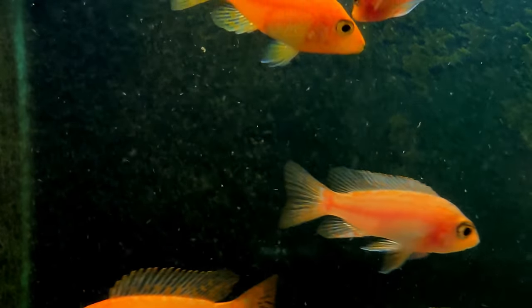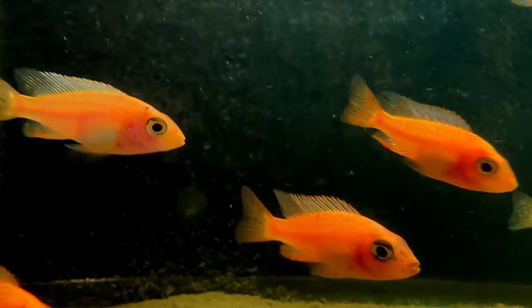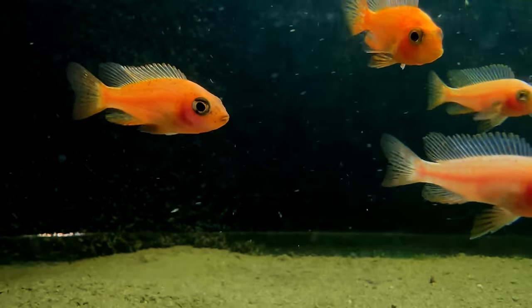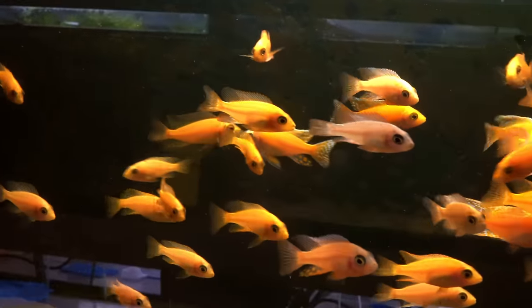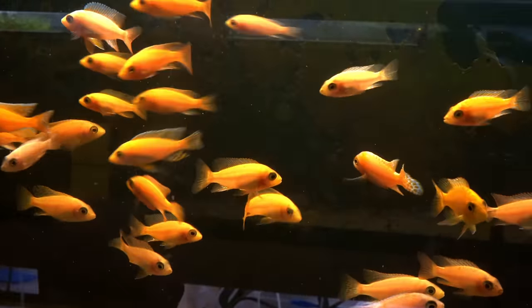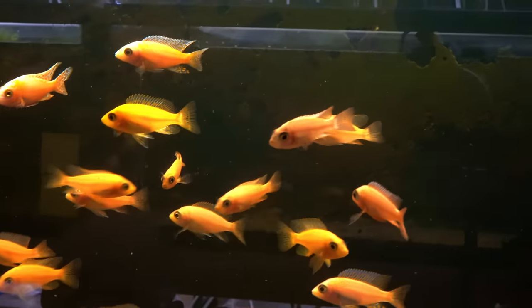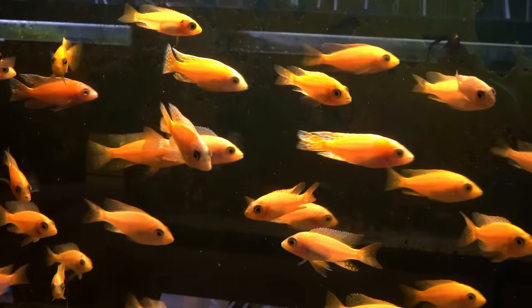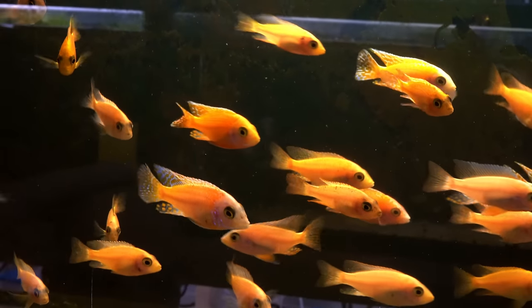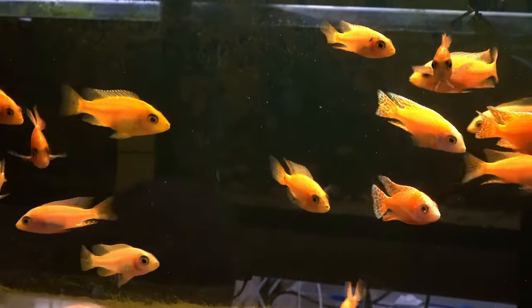The nice thing is we've had these for months and months. So there's no hormones on these guys. We don't feed hormone foods. They're getting big enough, around 3 inches or so, that they're starting to get their natural, well, they're a hybrid, there's nothing natural about this fish, but they're starting to get their non-hormone colors. You can see you don't need hormones. They're beautiful just how they are, and they're going to get better and better. These grow to about 5-6 inches, and right now they're about half grown.